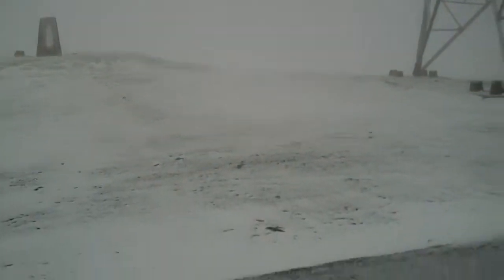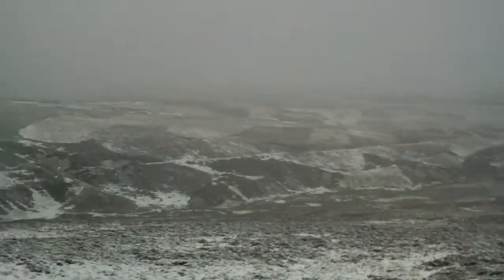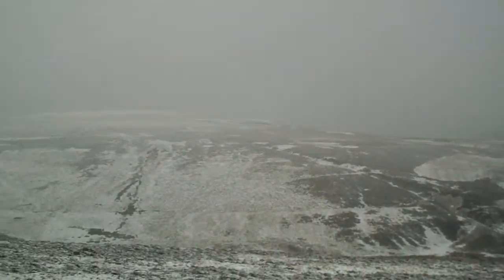There's a triangulation point there. There's, well, stuff. That's about it. And the road looks kind of cool, with this sort of scaly appearance to it. Right, camera off. Well, it's nice and quiet here, apart from me talking, of course.